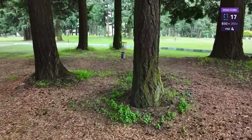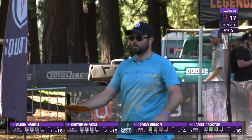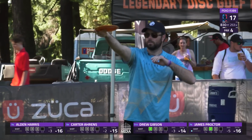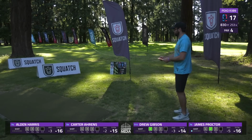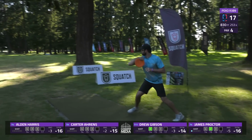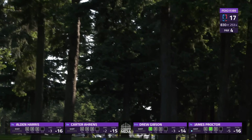If you get off to the right side, I suppose there is that right-handed backhand hyzer in, but it's kind of difficult to access. You have to be in a pretty specific spot. Yeah, there are a couple okay lines into here, but you need to make meaningful progress off the tee. Otherwise, you're kind of hucking and hoping.